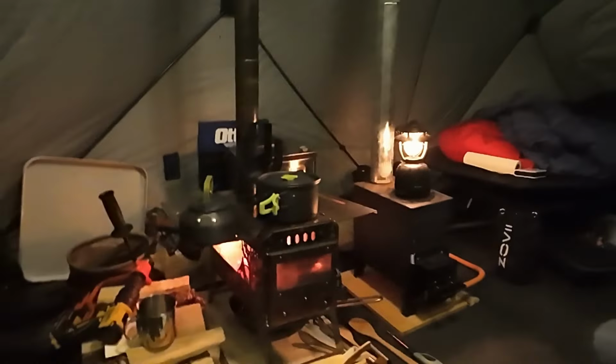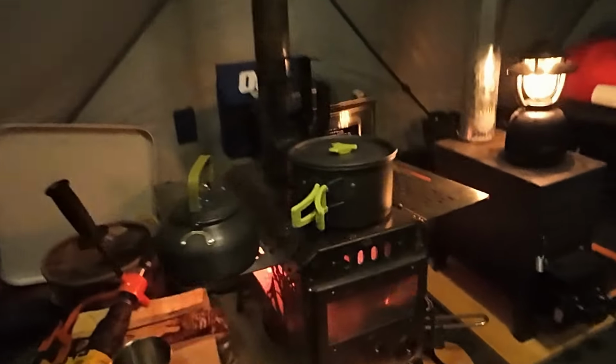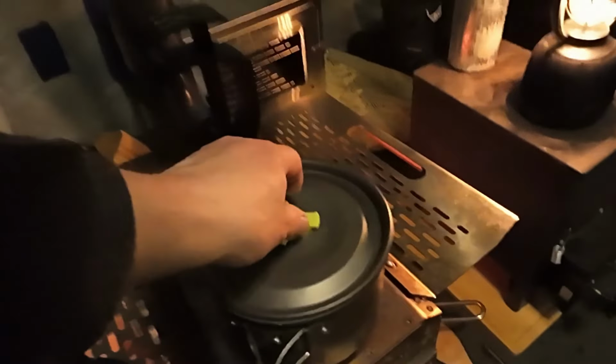It's 7:30 p.m. We have the fire going again. Cooking rice. Wifey needs to have rice.